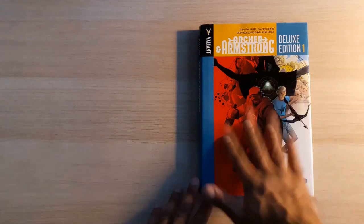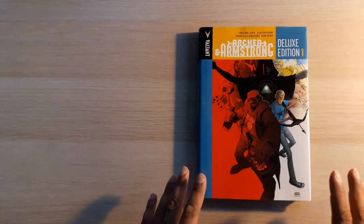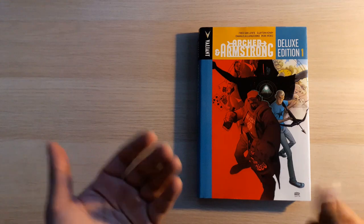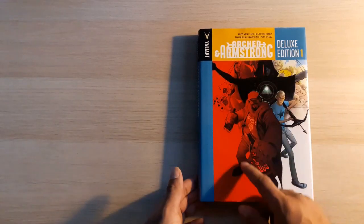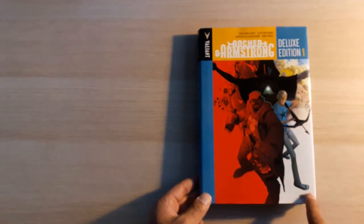So without further ado, this is Archer and Armstrong Deluxe Edition 1. This was an early Valiant series. In fact, I think this started with the Valiant relaunch in 2012. Obviously, it has the standard kind of formatting of deluxe editions from the era: standard spine, standard banner, deluxe edition number 1, because there is a second one which we'll look at next week, and a clean textless cover.